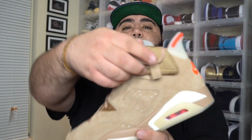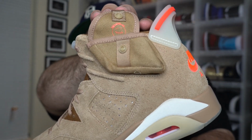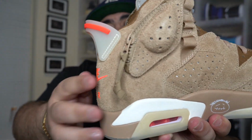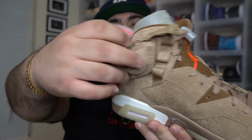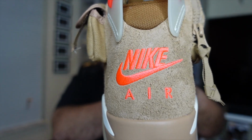It does have the pop-out. Oh, look at that. You got the symbol right there as well. You got the symbol for the Cactus Jack smiley face right there, on the inside of the pouch. Of course, you have the pouch. You can stash whatever you want to stash in there. You also have the zipper on the other side. This is a new addition. This was not on the other six. A little zipper pouch. You can zip it up, zip it back down. Nike Air on the back of the heel on the left shoe.